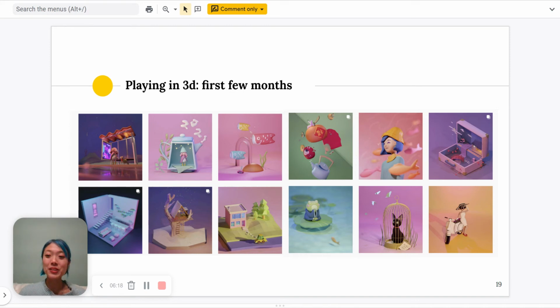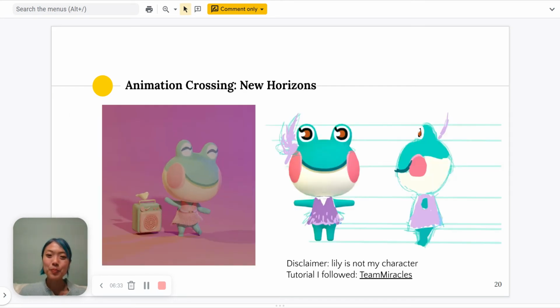And a few months pass. I'm really starting to find my style. But part of me is like, ooh, it would be really fun to animate. So, to walk you through my first animation. Because it's the pandemic, obviously I am obsessed with Animal Crossing, and I decide I want to make Lily. I definitely did not go through this process by myself.